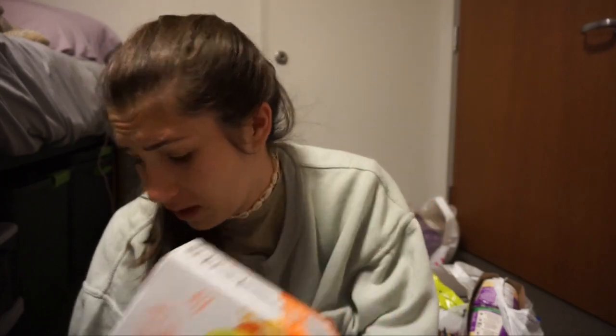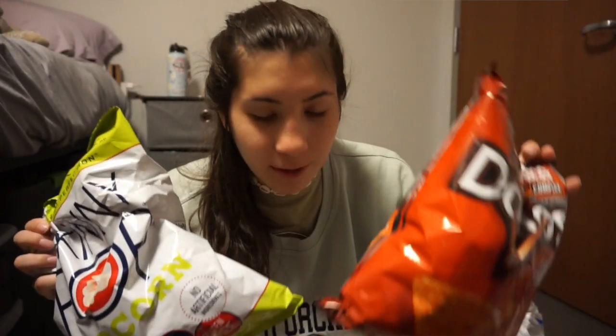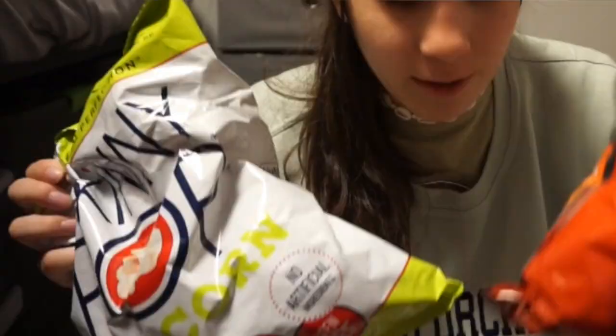So, I'm gonna start unpacking, I guess. Wait, no, I'll give you a little Target haul first, actually. I got two of these Honest Juice Kids things. Got a few of these snacks. I really like these. They're wonderful. We got Smart Food Popcorn. Smart Food Popcorn. Smart Food? Are you kidding me? That is clearly Skinny Pop.